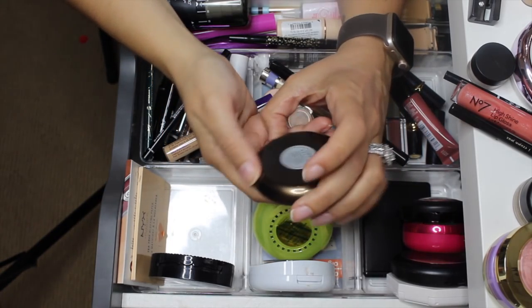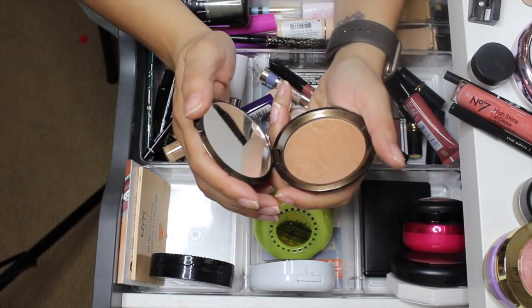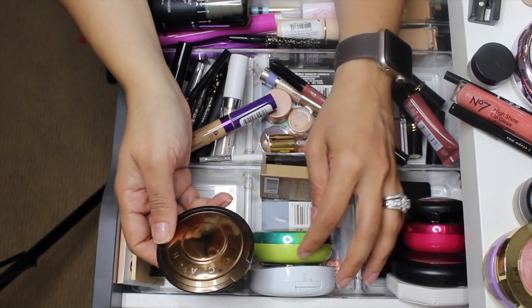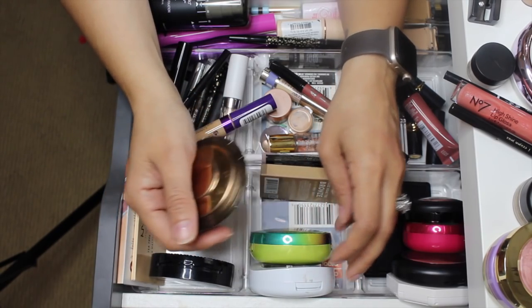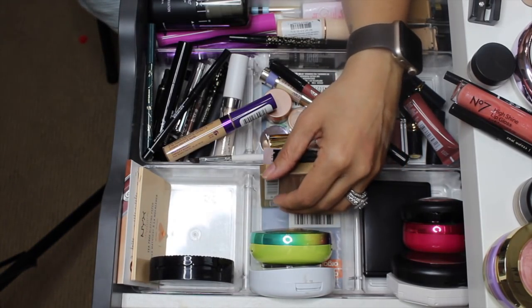I have Becca Capri Coast. I really like this bronzer. It is on a project trying to use some of it up. So I kind of want to take it out. I did pick up some new bronzers. Shoot. On that note, maybe I should take these out too. Switch all my bronzers out. That combo was stunning. No, I'm going to take the Capri Coast out.